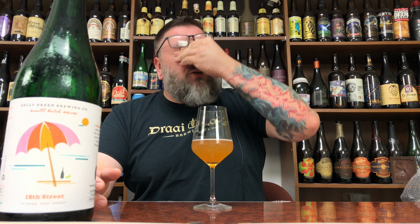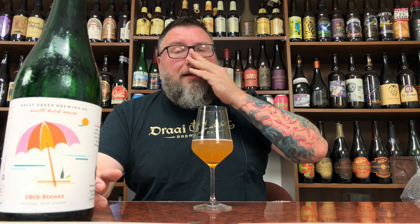Value and availability, no idea. Like I said, actually, you know what? I do have an idea, because I'm pretty sure this is like 16 to 18 bucks a bottle. 375 barrel-aged beer, funky stuff. That's kind of your market value for these things nowadays. Brewery only, I think. And I'll leave you with, if you like what, will you like this beer?